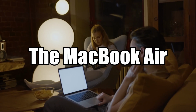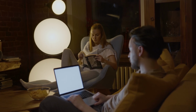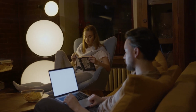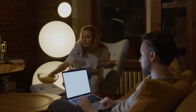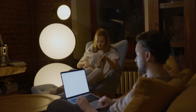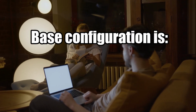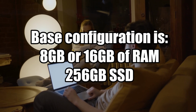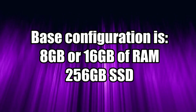So, the MacBook Air is the base model of Apple's laptop lineup, and they come in 13-inch and 15-inch versions. They're very thin and have really nice screens, but no touch screens, and surprisingly good sound for a small laptop. The base configuration of these is 8 or 16 GB of RAM and a 256 GB SSD drive. More on the RAM later.